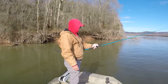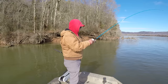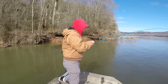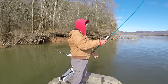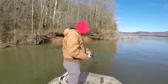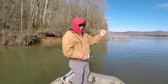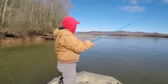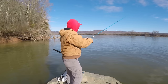Golly, they're hammering it, folks. I just ain't connected. They're probably small. I know we're probably going to have to move to find some good fish, but let's make another cast. There's a few out there. But after you jerk it up, it's all in timing. Follow the bait back down as it's falling, but don't have tension on the bait. I'll show you right here.